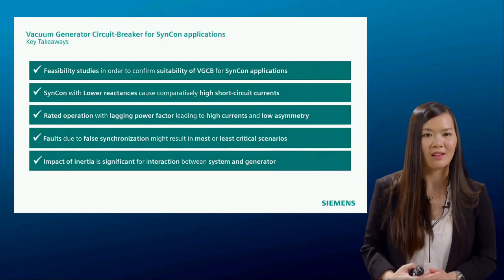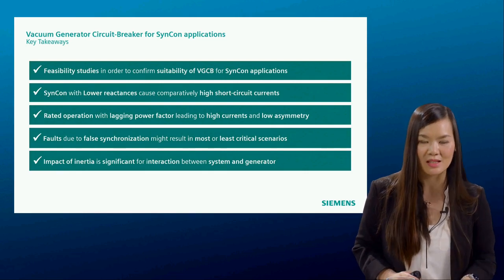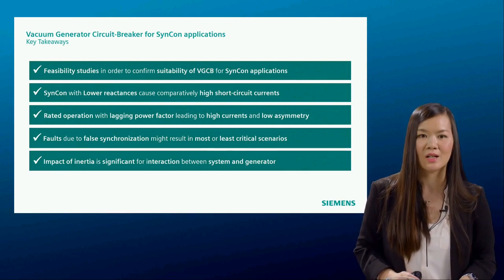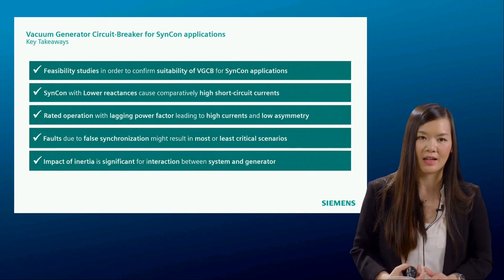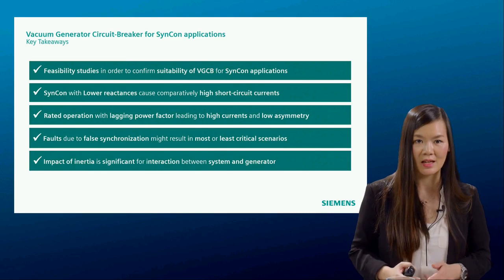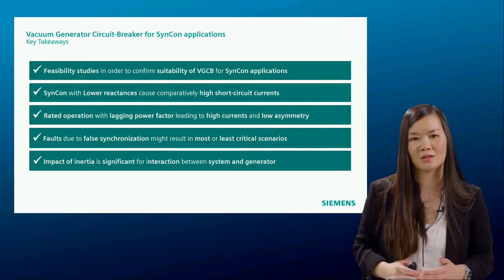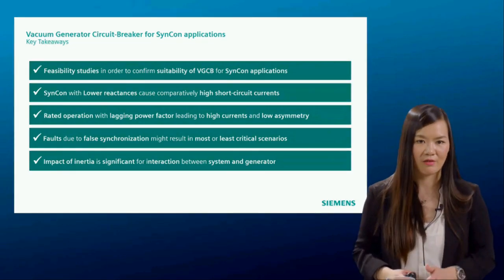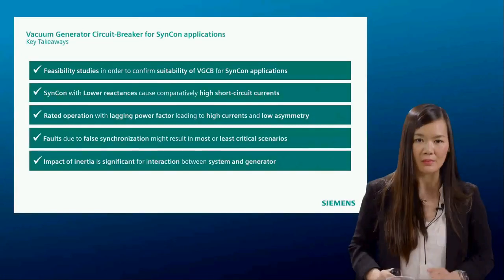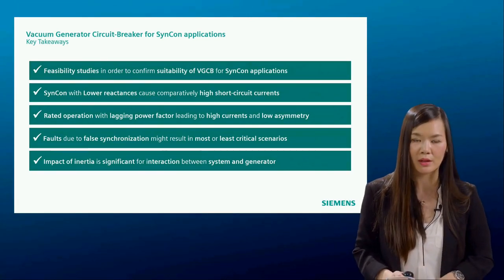All right, I've actually reached the end of my presentation. What I want to give the audience today is that a feasibility study has been made, which is required to confirm the suitability of our VGCB for synchronous application. You have seen that short circuit current calculation has been included, and for the out-of-phase case, we have seen that synchronous condensers have lower reactances, so the short circuit current level is often higher. Also, the operating points of the machine have an effect on the short circuit current level. Either you have higher current or higher asymmetry, depending on which operating points we are working with.